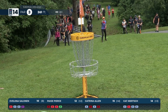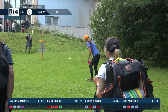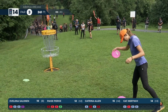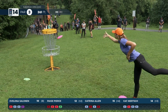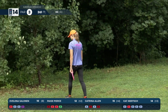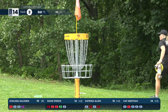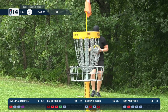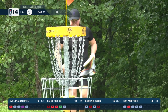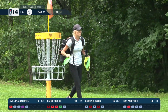Kat Mertsch looking to connect from circle 2. Doesn't make it, but she's not necessarily adding to her scorecard either. Nice par. Pierce also going to walk away with the par. And Eveliina and now Katrina also all collecting their pars.